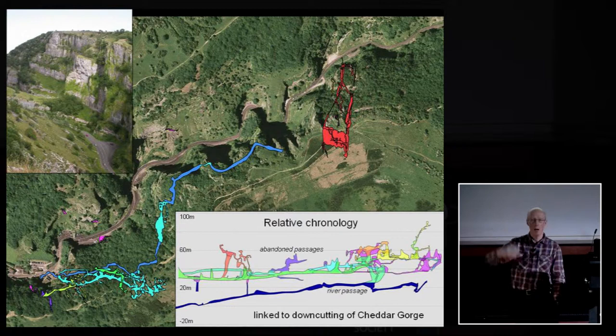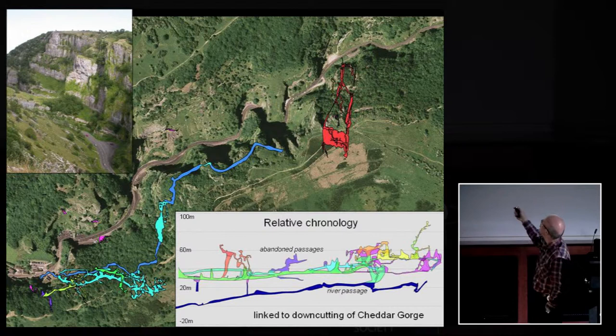And you can link these quite clearly to the, and Andy Farrant has done a lot of work on this, Pete Smart, and you can link these to the downcutting of the Cheddar Gorge, which kind of meanders around down there. As the floor of the gorge has been lowered, so that has caused the water to be rerouted to lower routes and down to its present level.